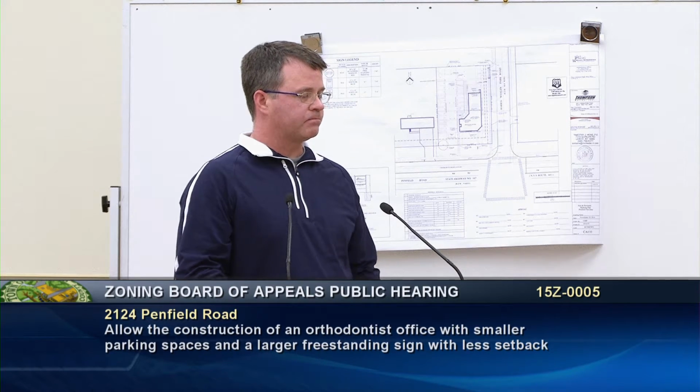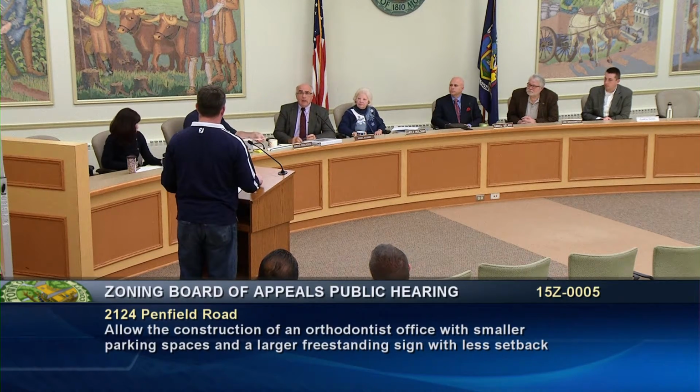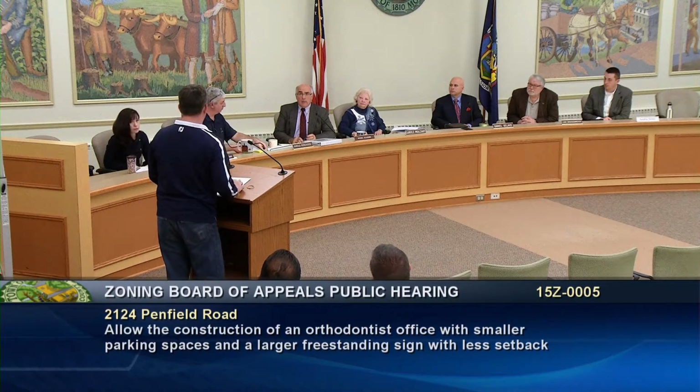Okay, and I presume in order to have, well, maybe I shouldn't presume. If you use the standard 9 by 20, would you be able to get the number of spaces you need for parking with this? Well, I believe we meet the number now. Right, we meet the requirements now for the number of spaces.